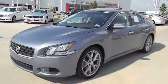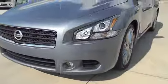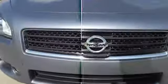The 2011 Maxima. Maxima offers elegance with an edge. The spacious interior provides refined comfort for up to 5 passengers. Advanced technologies such as Nissan Intelligent Key and push button ignition offer convenience and control, and it is priced below $30,000. This vehicle has less than 25,000 miles.